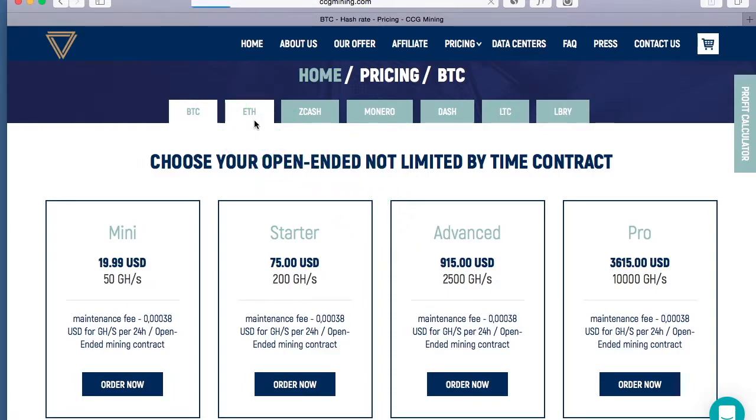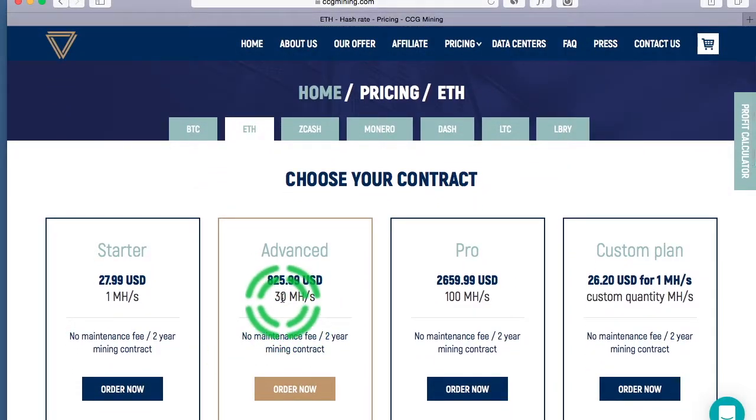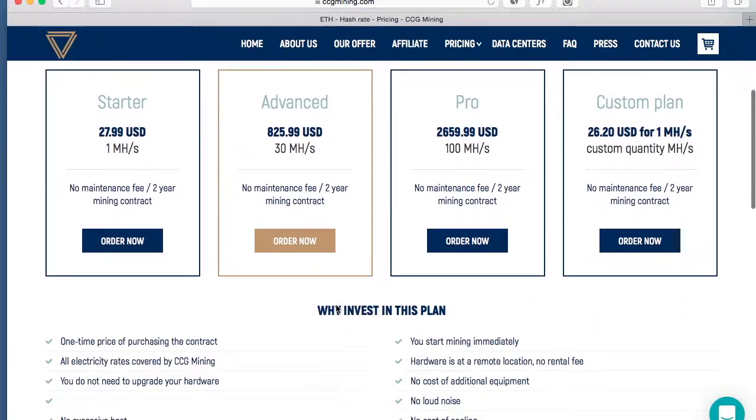They offer Ethereum, as we had mentioned as well, and with Ethereum, you get no maintenance fee. I'll tell you, when I purchased my contract over at Hashflare, it was 20 megahash. It was about $220, purchased over their Christmas special that lasted about a week or so. And I think now the price has gone up to $330 from $220 over at Hashflare. But anyway, for $825 now you get 30 megahash. So we'll go to the calculator and check out what that gives you in return.